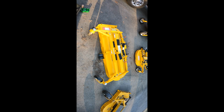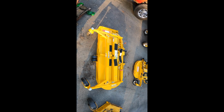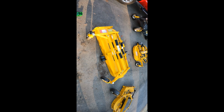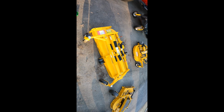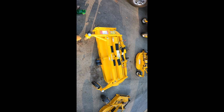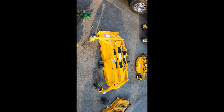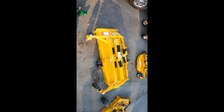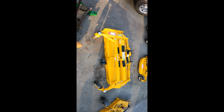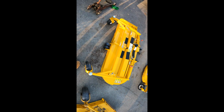So, guys, on the way back from Florida, I ended up stopping in Maryland, and I met a guy named Dwayne Colbert. He's a very nice guy. He's a Walker guy, just like me, and he happened to have some decks for sale. And this here is a 56-inch side discharge deck. The thing is absolutely incredible. It's in great shape. It looks like it's almost new. I don't think he's used it very much.